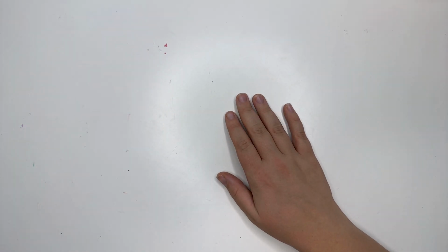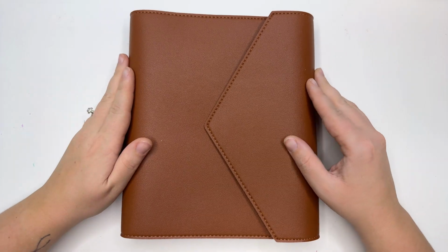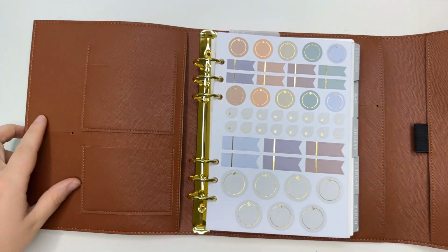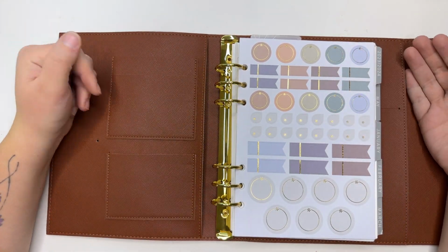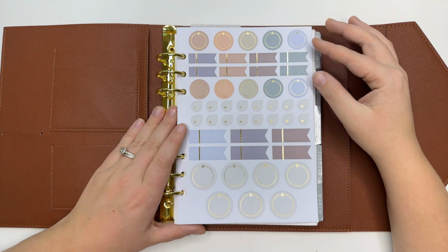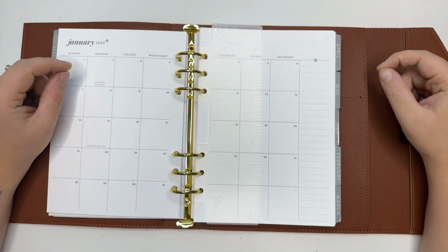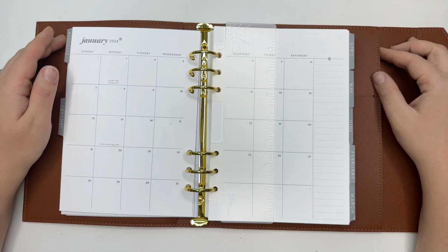Okay, next we have my on-the-go planner. This is an Erin Condren folio planner, and this I'm actually very excited for. I may store some of my cards in here and just keep this in my purse all year long. I just find that to be easy. I love there's a place for a pen loop, but I'm also very excited for the actual planner. There's a lot of times that I fail at checking things when I'm out.